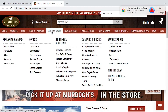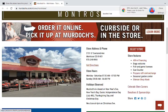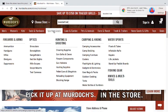I've not seen. They're supposed to be under sporting goods. Gun hosting. Even bat, you're not seeing bat here. So I don't think they have it. Let's check it and make our final judgment.